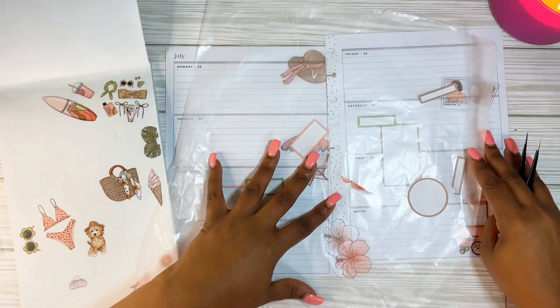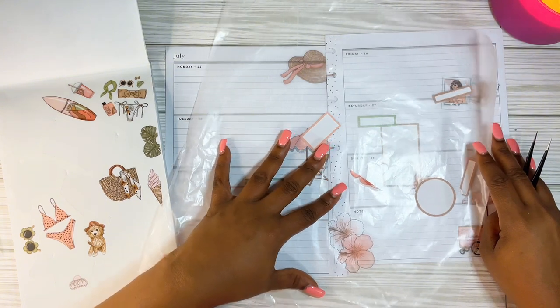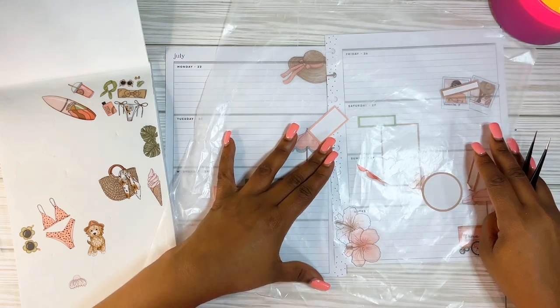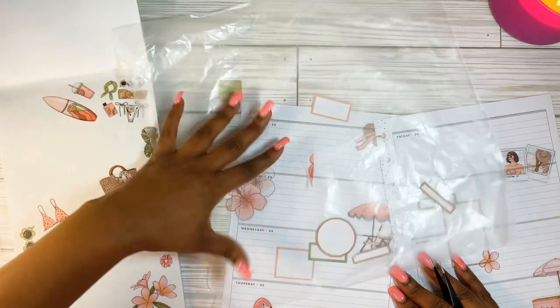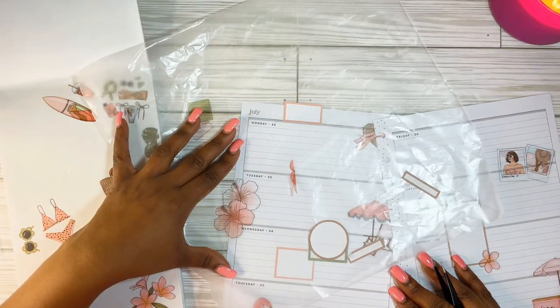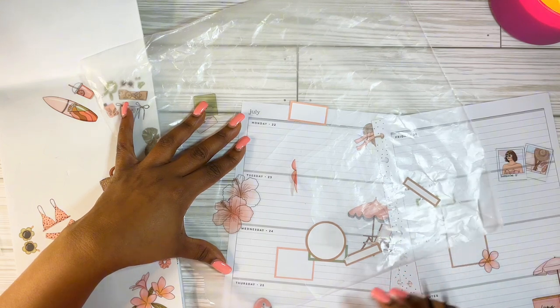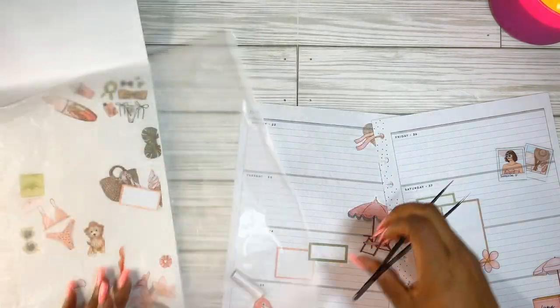I'm trying to see if I want to go inside the box or go off the page. How I really want to do this. Cover up that. Ooh, I'm kind of, hold up. Might dig it right here. Let me put it on the page. See how I like it.